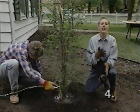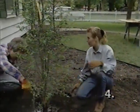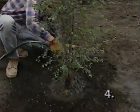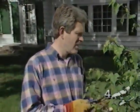Well, now that you have an idea of how to plant a balled and burlap tree, we've got about 6 more to put in. So I'm going to go ahead and measure those, and then we can dig them. Well, we got all the trees in, so I think we're going to call it quits for the day. But before we stop, we want to talk a little bit about pruning.